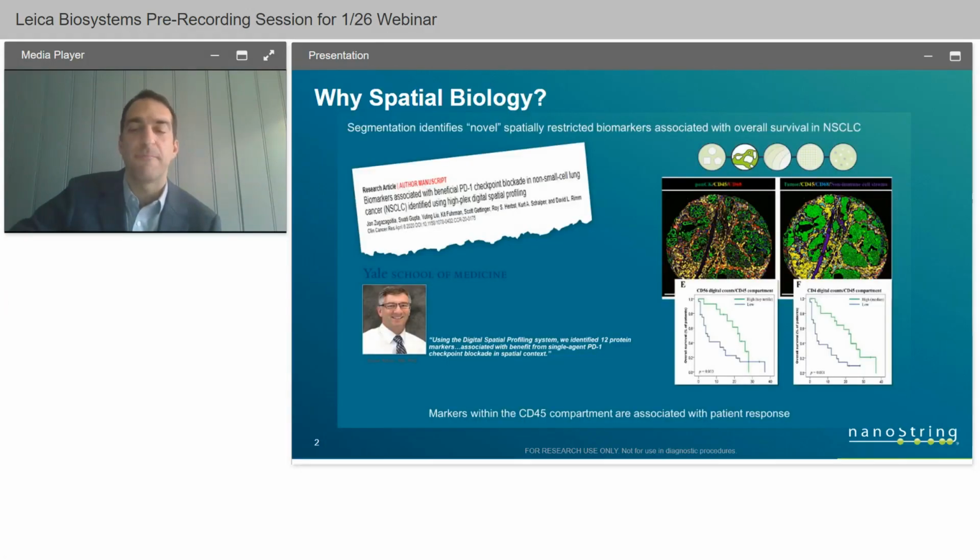And that is because biology is extremely spatially heterogeneous. Just take something as complex as the tumor microenvironment. In this case, what we're highlighting here is a publication out of Dr. David Rim's lab. He's a professor in pathology at Yale School of Medicine. And he's trying to understand in a non-small cell lung cancer cohort, potential responders or predictors, biomarkers of therapeutic response to checkpoint inhibitor therapy. There's obviously a lot of promise now in immuno-oncology with checkpoint inhibitors. We've made great strides over the last 20 plus years now with these therapeutics, but still, it's still not entirely clear which patients will respond positively to these treatments and which will not respond positively.